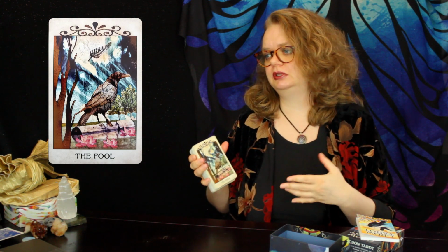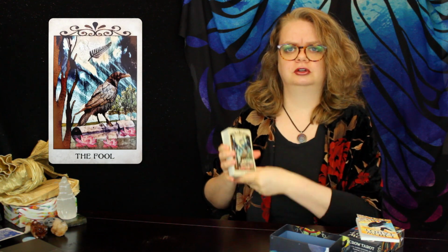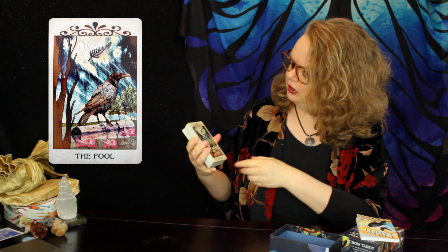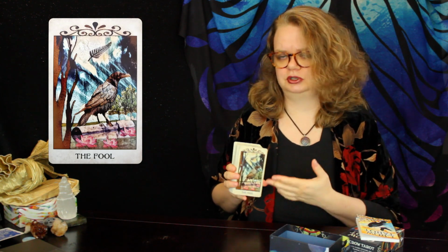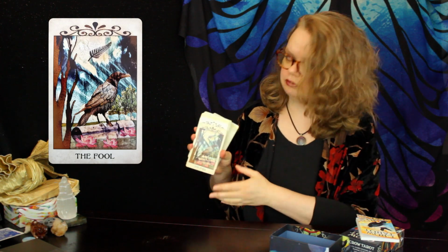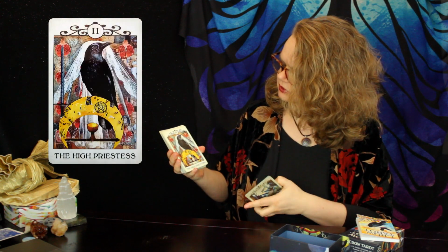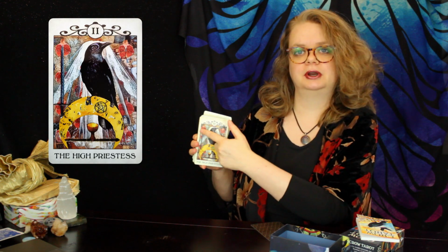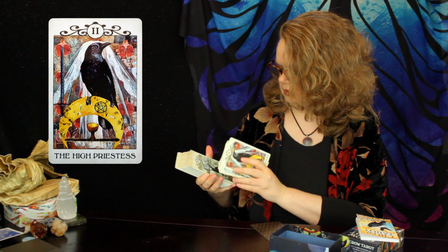So it's called the Crow Tarot. All the images are crows. There's no humans. I don't think there are any other animals in there. They're just all crows doing things. It is based on the Rider-Waite-Smith system, so if you're familiar with that system, you should have a pretty easy time with this. This is the Fool. There's some symbolism that you'll recognize. The High Priestess here with her moon and the pomegranates. Just kind of going at random here.